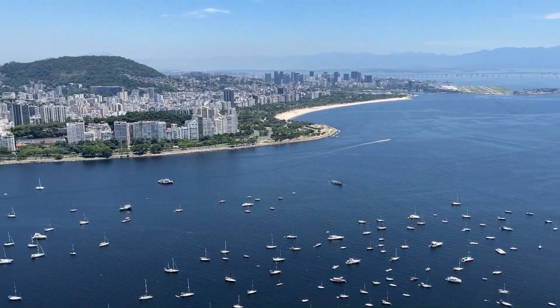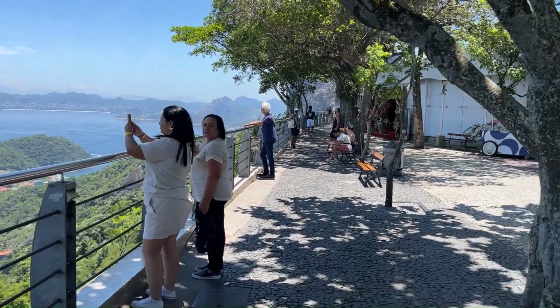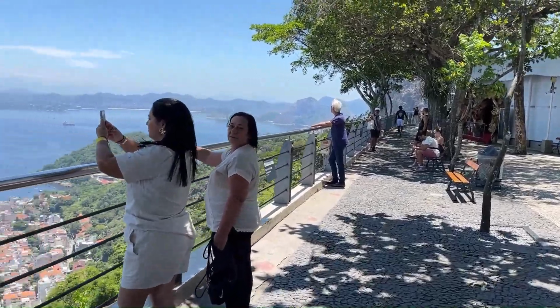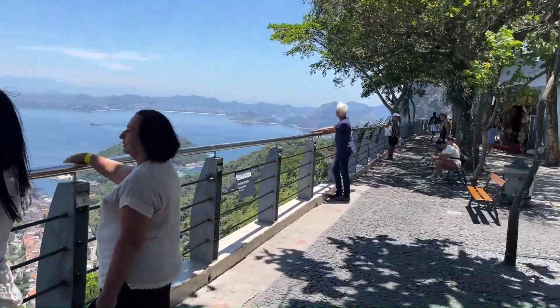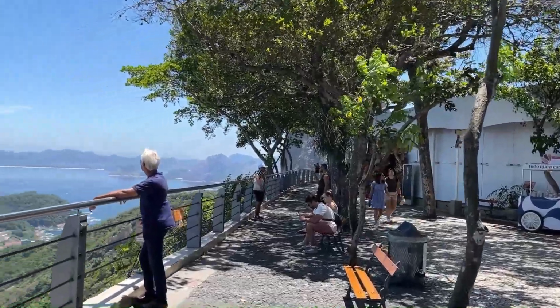So we're at the mid-mountain of Sugarloaf. We're gonna go up to the top in a minute. All right, beautiful day, fun times. So on the mid-mountain, they have a pretty big area to walk around for the views and nice little park benches to sit. You hear the birds chirping in the trees.